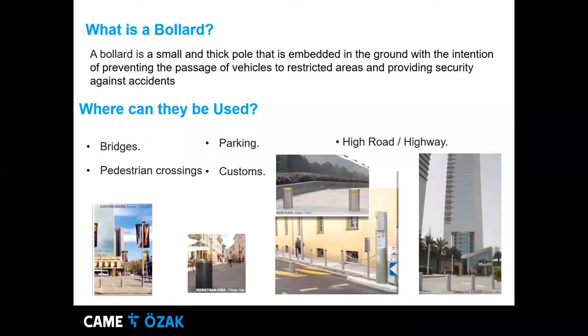These devices can be used in bridges to protect them, and to protect pedestrian crossing areas. We also see them in parking lots a lot. I don't know if you notice when you go into a parking lot, you see this metal post, normally painted yellow, installed right next to the push button ticket or the ticket validator. Basically, those devices protect the electronic devices and people. They're also used in customs areas and on highways. And these are some samples of places where we can see Bollards. For example, right here, these Bollards protect this building and close these access roads in certain areas. Same here. So you can see different applications of the Bollards.